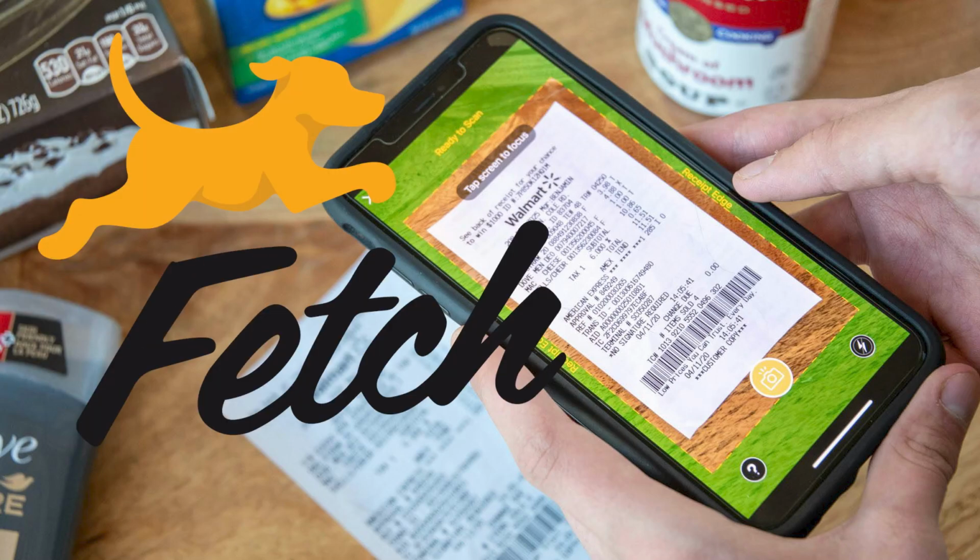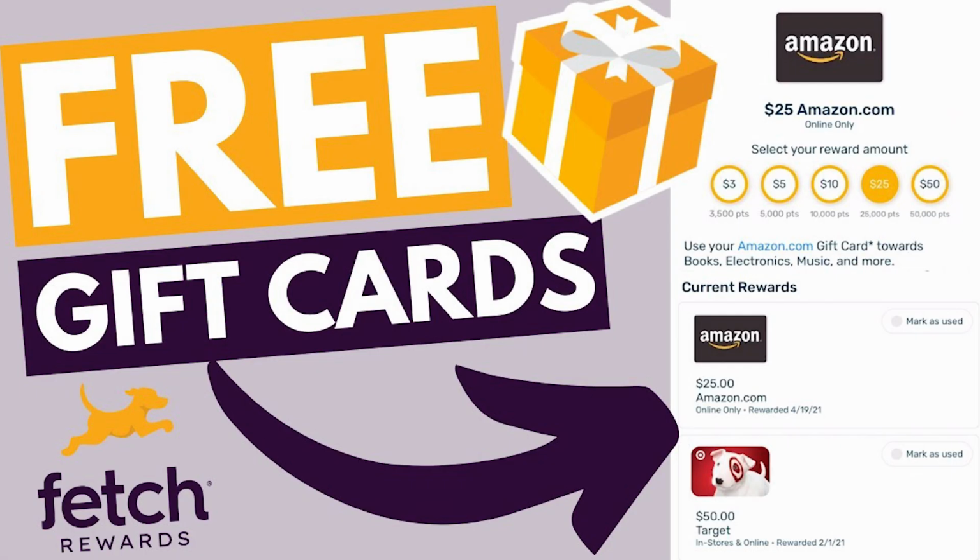Fetch allows you to scan your receipts that convert into points, later into gift cards at most major retailers.